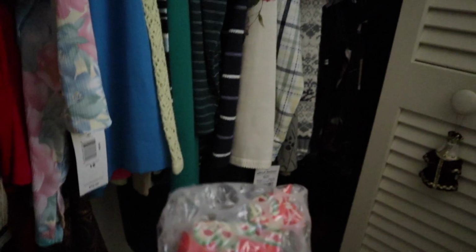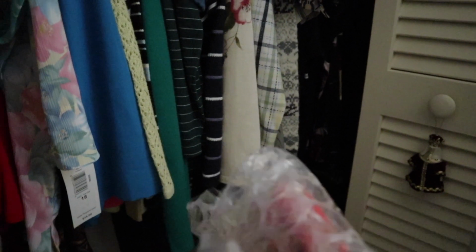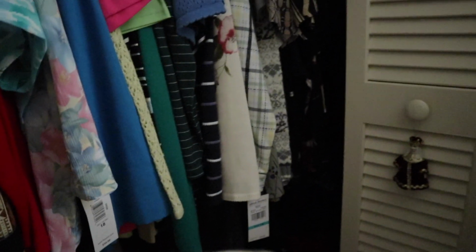Oh, here's a whole bunch of stuff wrapped in bubble wrap. Looks like maybe miniature horses. I'd be really happy if they were Dala horses from Sweden, because one of my crew members that's going to be helping me loves Dala horses from Sweden.